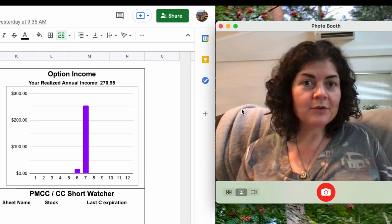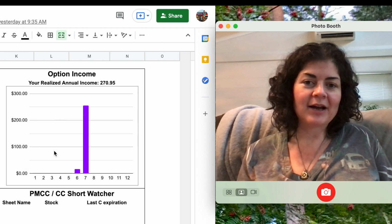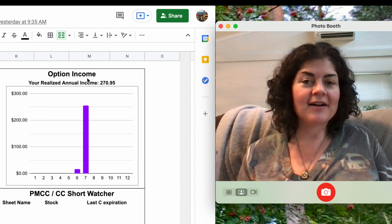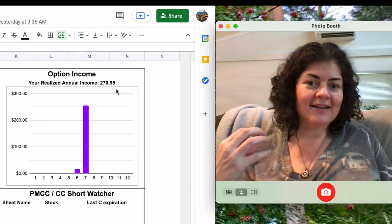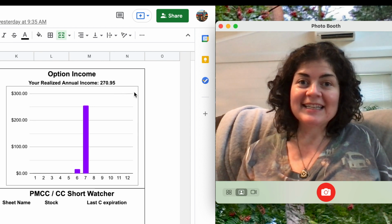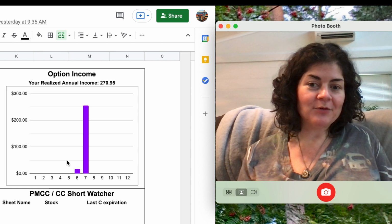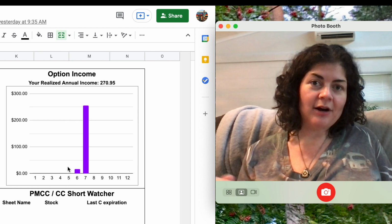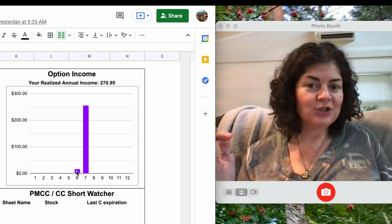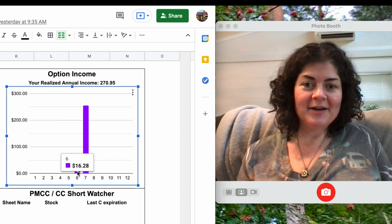I won't bore you with the trades because I know most of you are not into options, but I will show you this little chart right here, and this is my realized options income that I have made thus far. I just started to get into options at the end of May, so I did not have any realized income for the month of May, but when I started closing some profitable positions and everything in June, I did start earning a little bit of premium income starting in June.